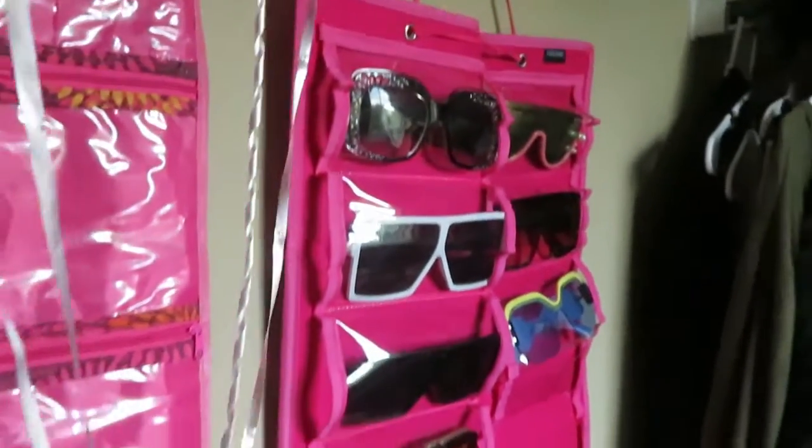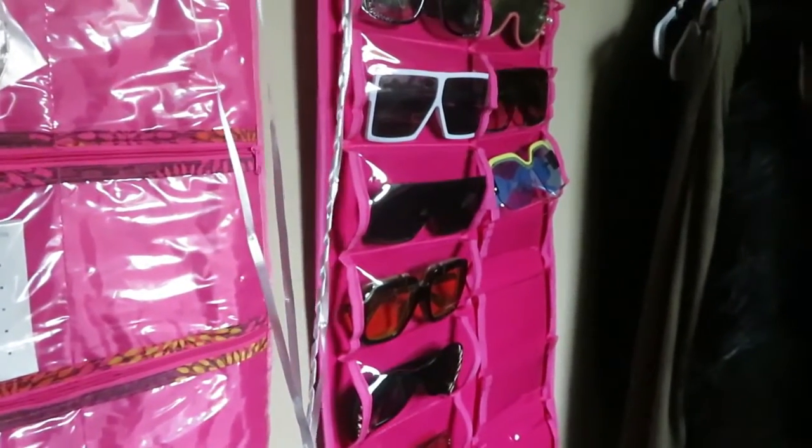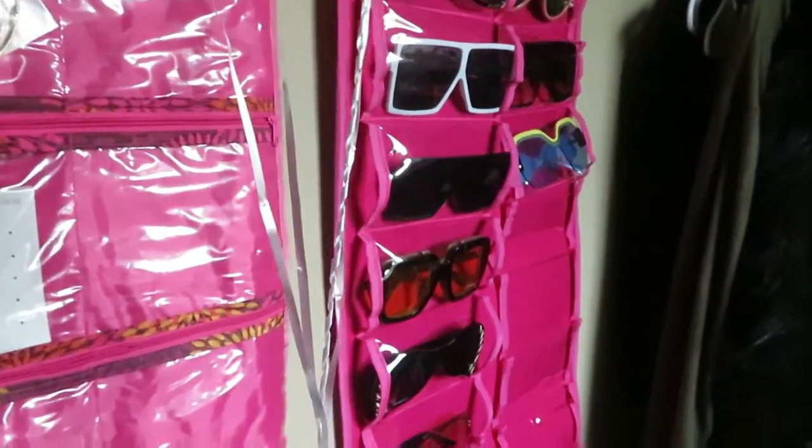This is my shades rack, and I have a whole bunch in my car because I keep my shades in my car, and then I have a shades rack in my bedroom, y'all, too. So yeah, this is just some of my shades because you know I got a whole bunch. My shoes, clothes, and then my mannequins are up there.